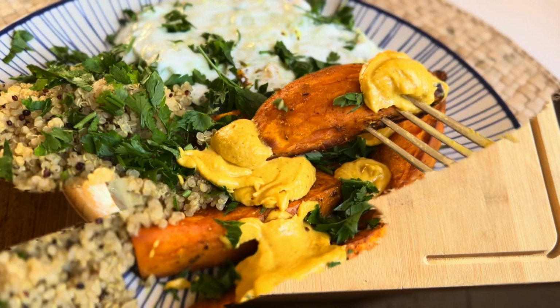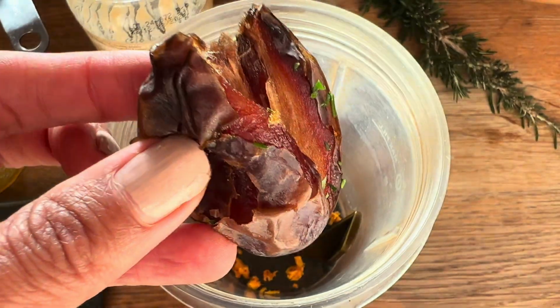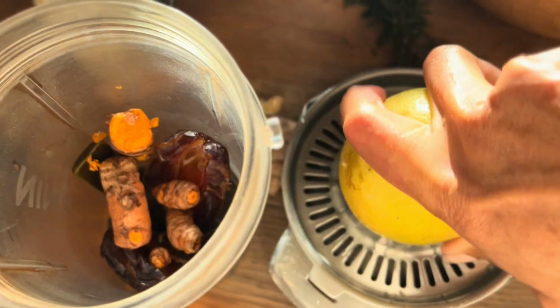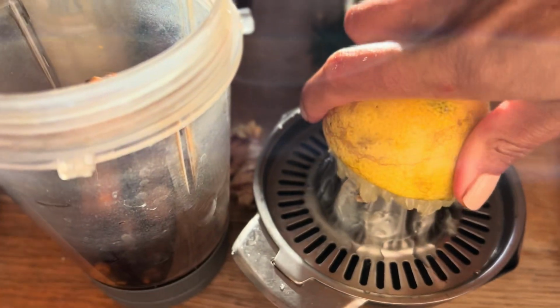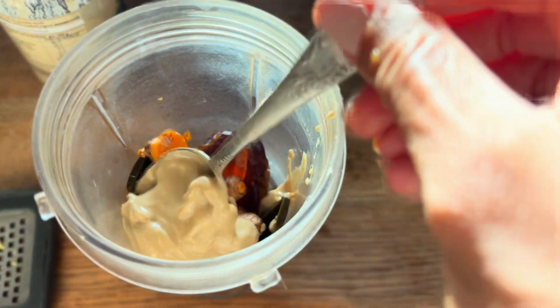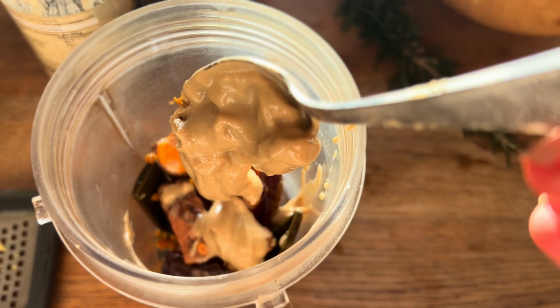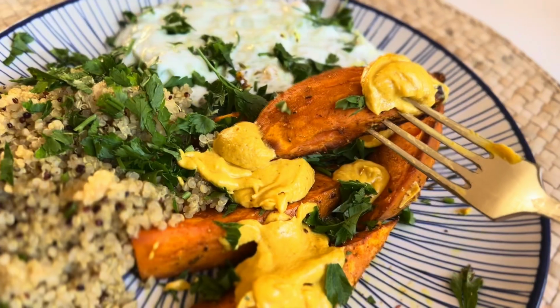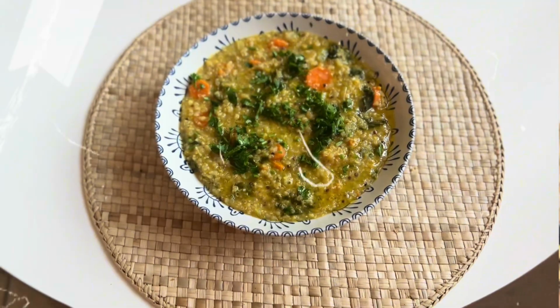You're not going to want to miss this turmeric and tahini sauce over your sweet potatoes. Take 2 medjool dates, 3 tablespoons of fresh turmeric root, 3 tablespoons of tahini, some lemon juice, and some water. About 1/3 of a cup should be enough, along with a pinch of salt. And use a high-speed blender to create a smooth sauce.